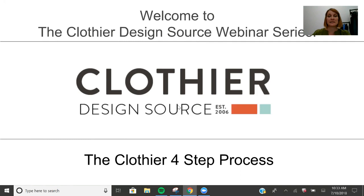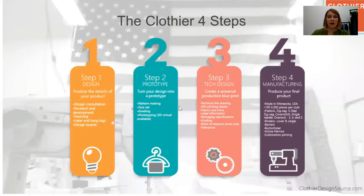So I will get started. Here are the 4 steps I'm going to talk about more in depth today. Step 1 is design, which is really just finalizing the details of your product. Step 2 is prototyping and sample making, actually making the product and testing it. Step 3 is tech design, where we finalize all of the nitty-gritty construction details, and step 4 is manufacture.